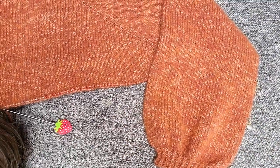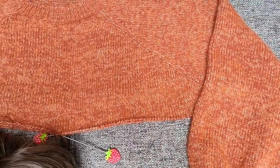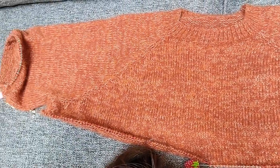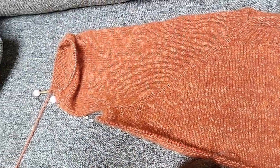Just while we're at this wonderful angle, allow me to give you just a full appreciation for the beauty that is this yarn combination.